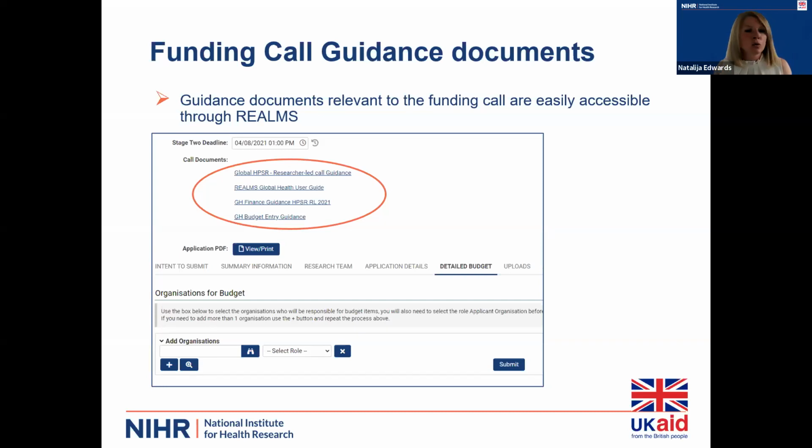When you access the budget you've been given access to, there are some call documents. Those are all documents relevant to this particular funding call. They're always there, and at the moment there are 4. You may want to look at them all. Some of them are user guides on how to use the system, while others are call guidance notes and finance guidance notes applicable to this call.